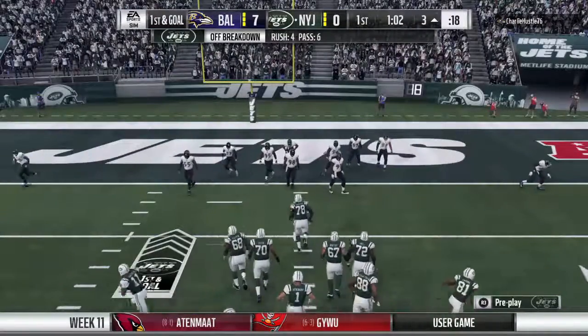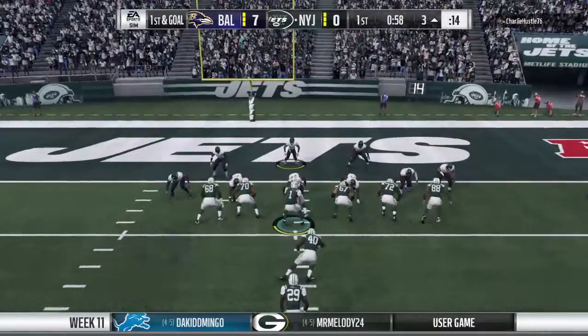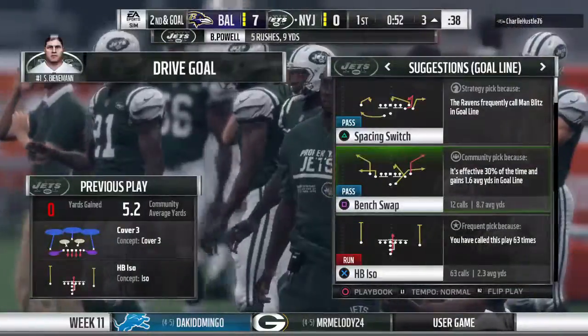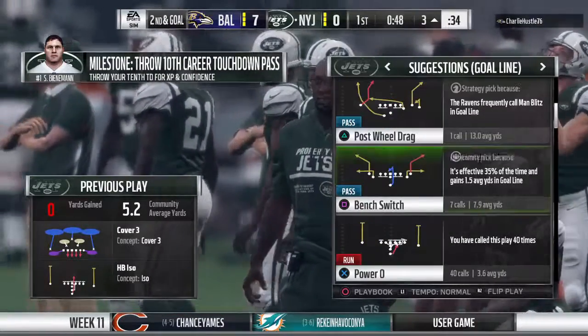Looking to jam the receivers at the line here. Press coverage look defensively. They'll run. This is Powell. And he's going to get this back to the 3-yard line and no further. No gain on the play that time, and it sets up second and goal.